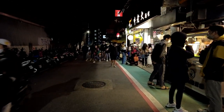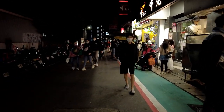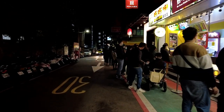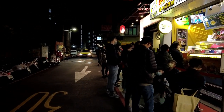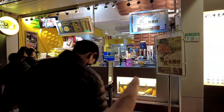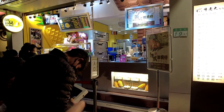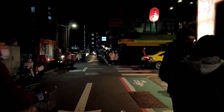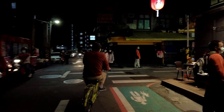Oh, looks like another favorite up here. Long line. Let's see what they're serving. Oh, Hong Kong egg waffles. You saw these in one of my other videos. It's a type of Taiwan waffle and has little pockets, and they stuff it with different types of dessert items.